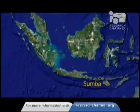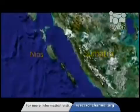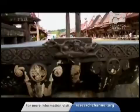About 1,500 miles to the west, at the other extreme edge of the archipelago, there's another island where the villages look very similar. This is Nias. Could this style of village architecture be a signature of the Austronesian expansion? Or is it just a coincidence?